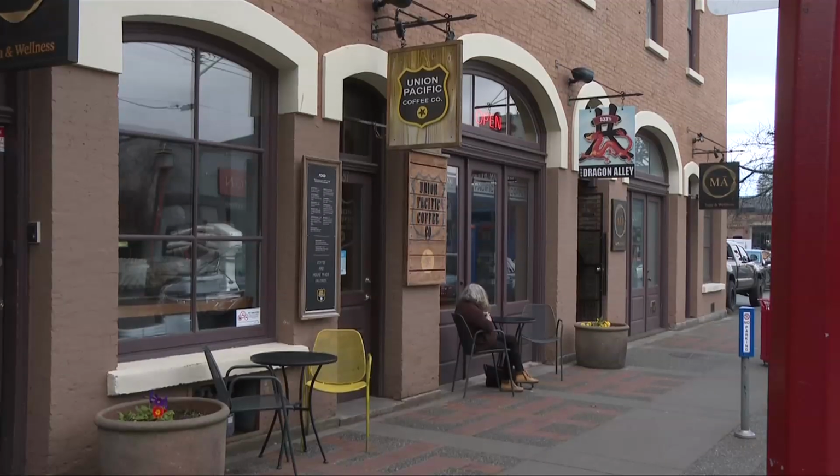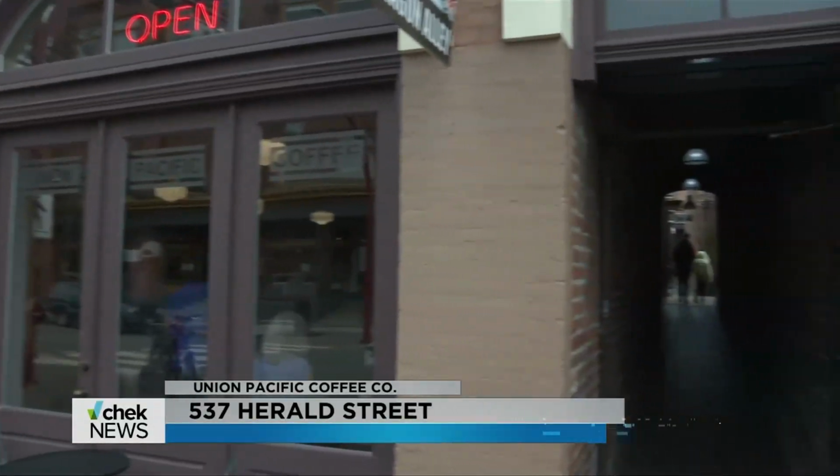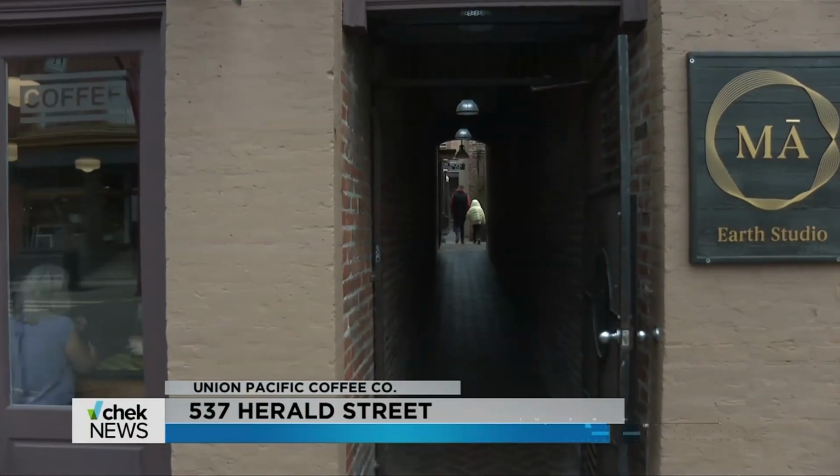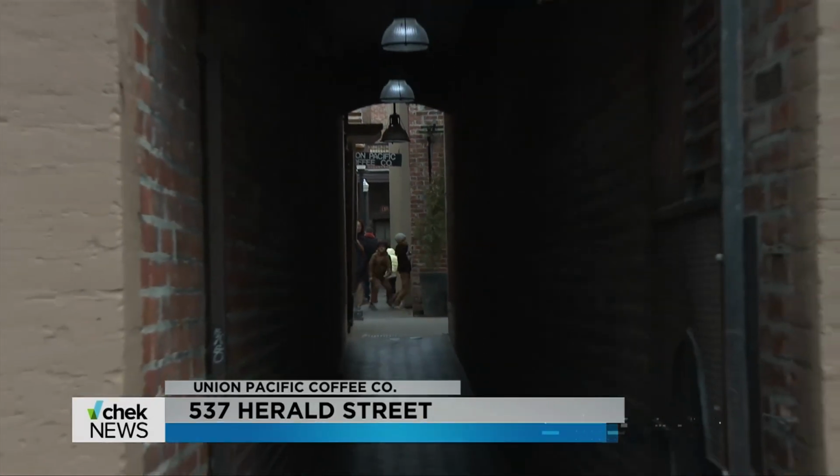And this space right here is fantastic in the summer. Who inform us there's a couple different ways to get to Union Pacific. Well, you get to go down that alley that a lot of people don't know about. Yes, there's the front door on Herald, but to the right, some of that Chinatown charm. An alley that goes right to the back patio and beyond.